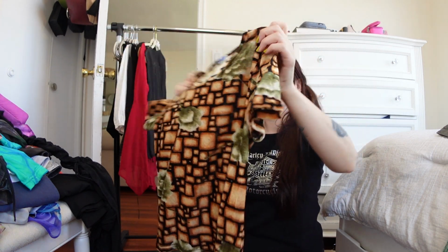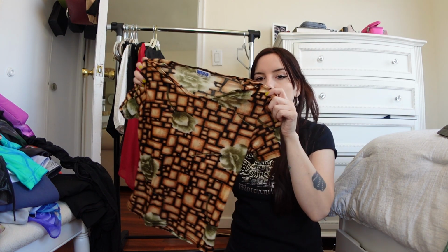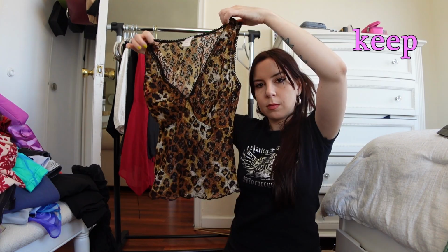This one was a recent eBay find, and I love the pattern and everything, but the material of this top is not my favorite. It's a vintage June collections top, and it's almost like a velvet, but more of a fuzzy velvet. And I love this pattern. It's like those roses with this background. I feel like this color just does nothing for me, so I'm going to put her on Whatnot.